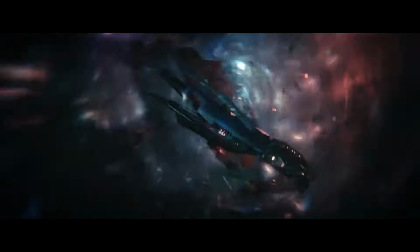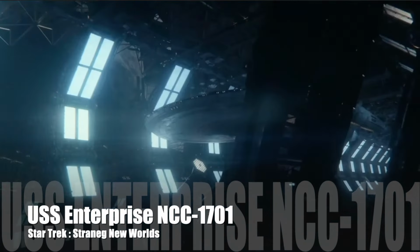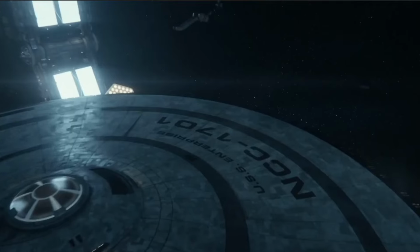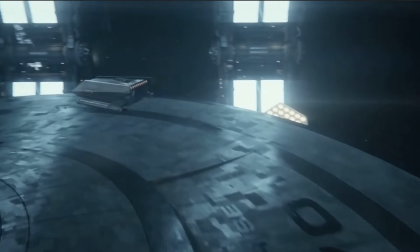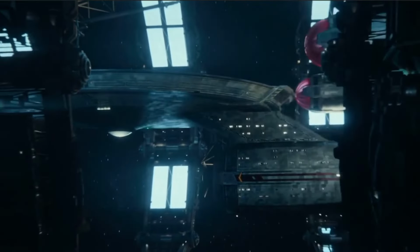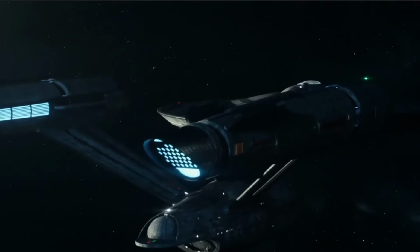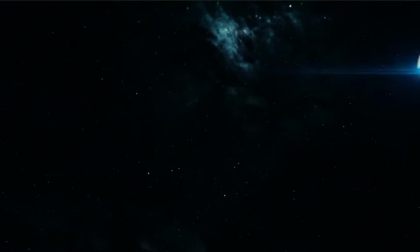The evolution of starship design in the Star Trek universe is a testament to the franchise's ability to innovate and inspire. From the iconic USS Enterprise, NCC-1701, of the original series to the advanced vessels of the more modern era, each starship represented a step forward in the vision of a hopeful and adventurous future. As Star Trek continues to explore strange new worlds, its starships will remain symbols of humanity's enduring quest for knowledge and discovery.